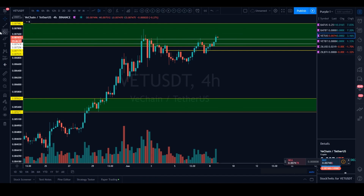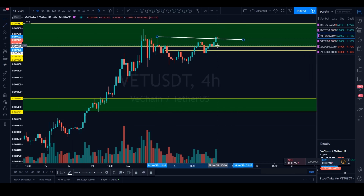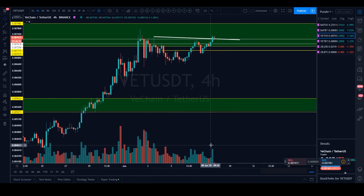But another thing I am noticing on this chart is that we may have a potential bullish inverted head and shoulders that we have broken to the upside. And look at this beautiful volume node here as confirmation. Okay, that is the kind of volume you want to see on a break of any pattern.